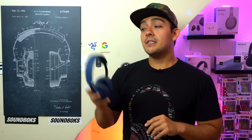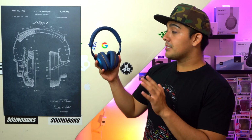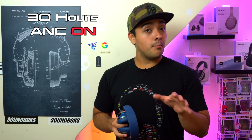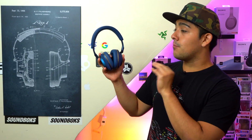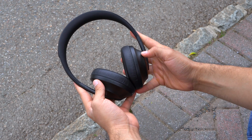Regarding battery life, this is an area where the PX7 S2s easily outperform both of Bose's headphones. The PX7 S2s have an advertised battery life of 30 hours with their active noise cancellation turned on, which is a little above average for mid-2022, and you can always extend their battery life by using them with their active noise cancellation turned off. But then there are the Bose NC700s, which have an advertised battery life of 20 hours with their active noise cancellation turned on.